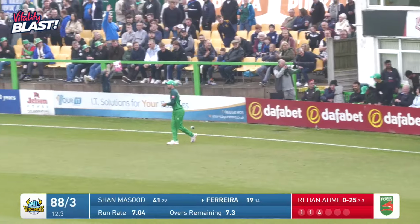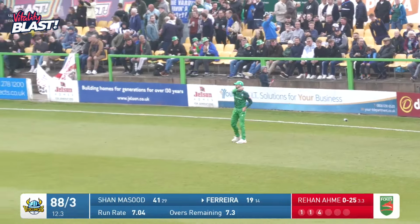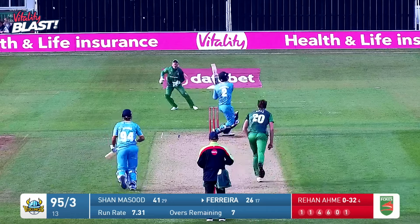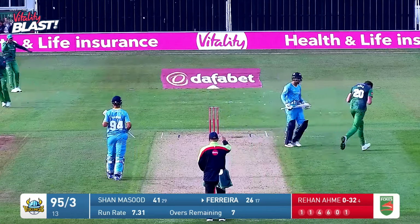First 6 of the day. Comes halfway through the 13th over. Hull is in. Frere gets a bounce. It's going to be caught. Top edge, and it loops comfortably to Cox.